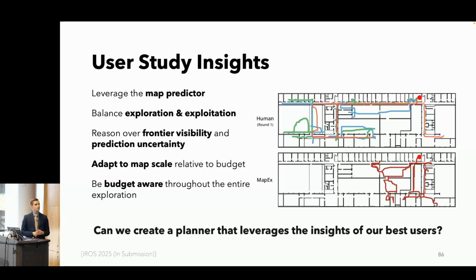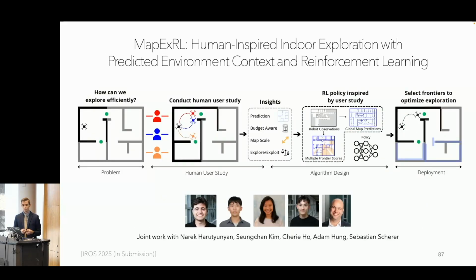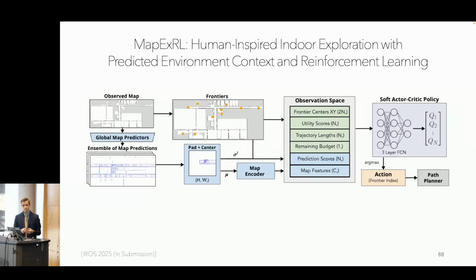So this led us to the question of, can we create a planner that leverages these insights, especially of our best users? And that was our motivation for creating MapX-RL, which is a reinforcement learning-based planner for indoor exploration. We use these insights in the design of both our observation and action space for this model. And so for this model, we start again with our accumulated observation map. We create these predictions here in the frontier set.